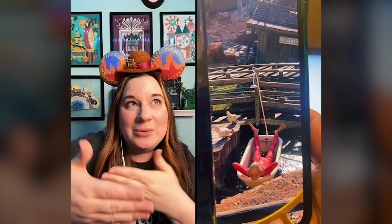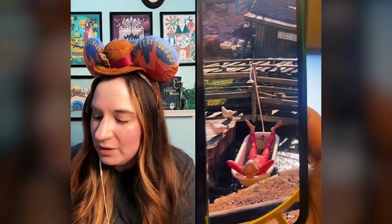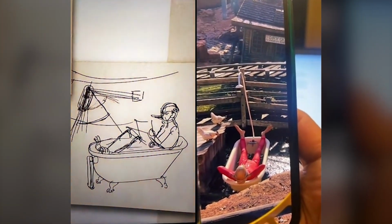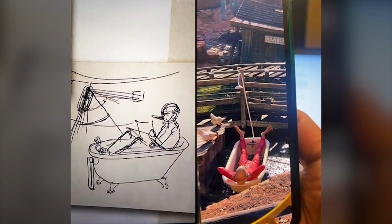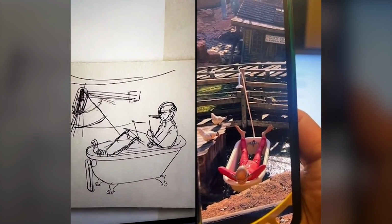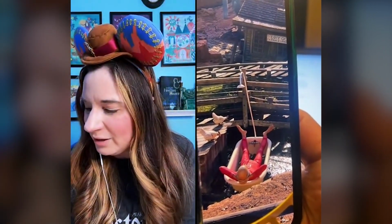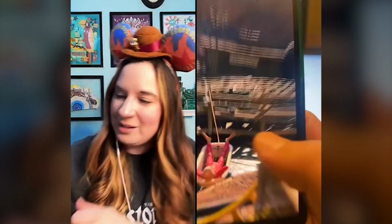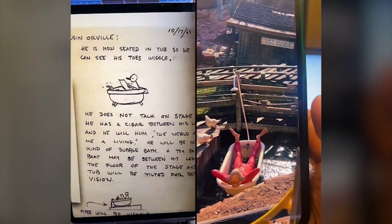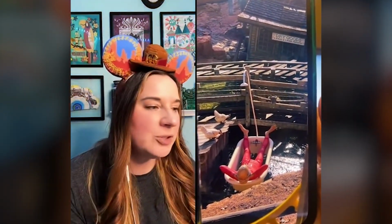Or at least I think so, because there's concept art from Marc Davis that shows, you can see here, what he sketched when Walt Disney jumped into the tub. With his tootsies out. With his tootsies out. Different pose, obviously, because this is not Cousin Orville, now Uncle Orville. But same kind of concept, pulling it back to that time. It's not much of a reach. I love this one. He's now seated in the tub so we can see his toes wiggle. And next to him is a chicken coop with two chickens looking on.